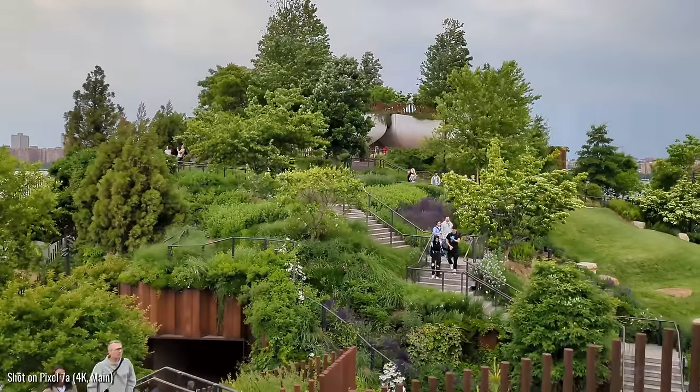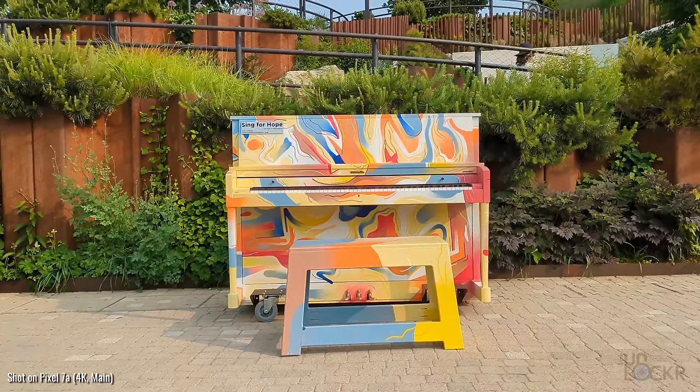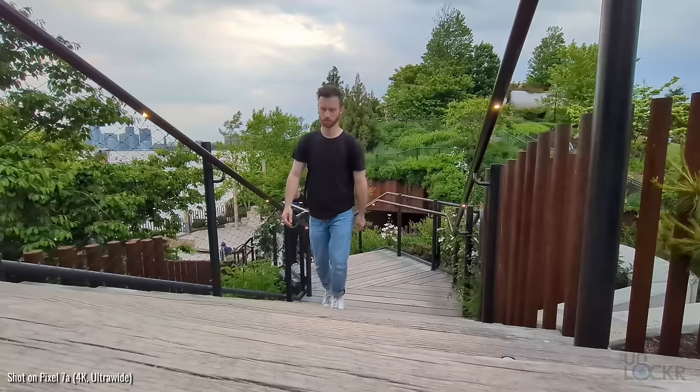By the way, something else very cool about this park is all the free events that happen here during the summer. Concerts in the amphitheater, music in parts of the park, family shows, etc. And every Wednesday, a small concert with quiet music to enjoy the sunset with.